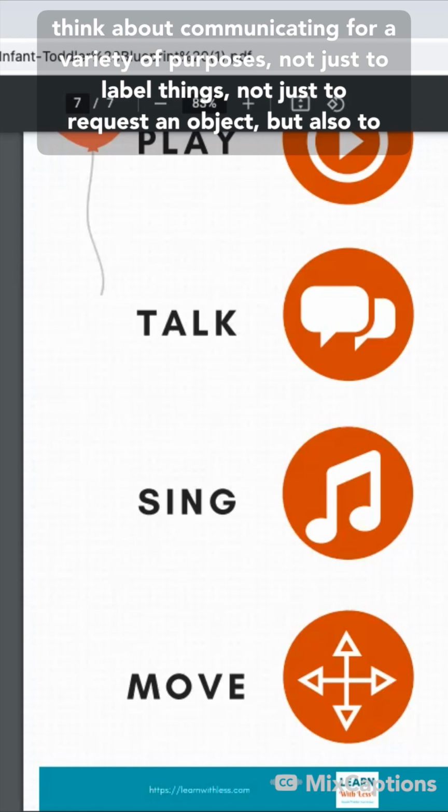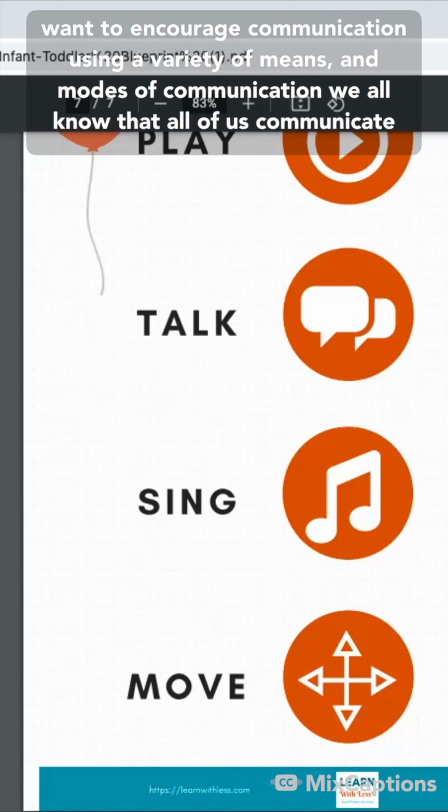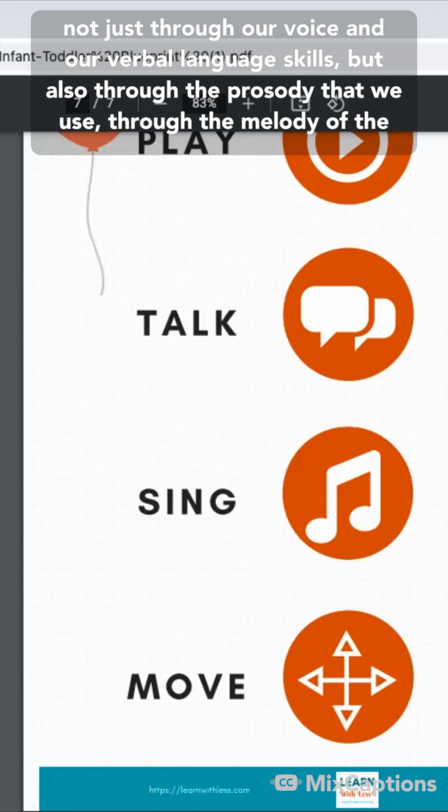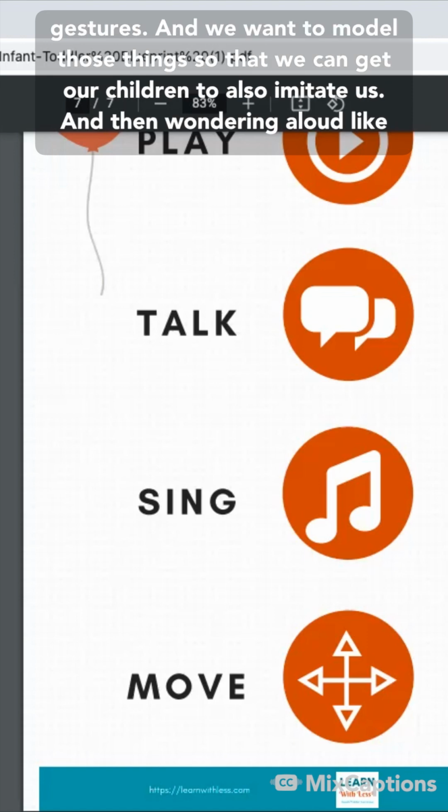And of course, we want to think about communicating for a variety of purposes, right? Not just to label things, not just to request an object, but also to greet, also to make comments, also to solicit attention, engage in social routines and caregiving routines, right? We also want to encourage communication using a variety of means and modes of communication. We all know that all of us communicate not just through our voice and our verbal language skills, but also through the prosody that we use, through the melody of the language or languages in which we speak, through eye gaze, through proxemics or how close we are to someone, through gestures, right? And we want to model those things so that we can get our children to also imitate us, right?